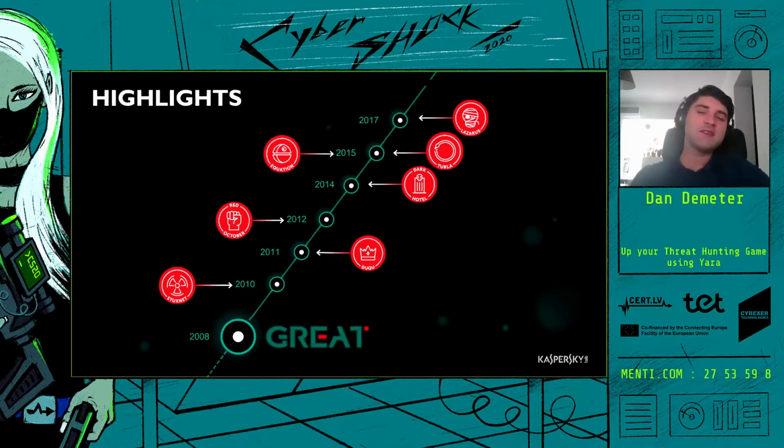And of course, the Lazarus group, which had the huge attack on the Bangladeshi bank, and of course their subgroup Bluenoroff, stealing a lot of money, financial attacks. Since 2017, there have been a lot of attacks.